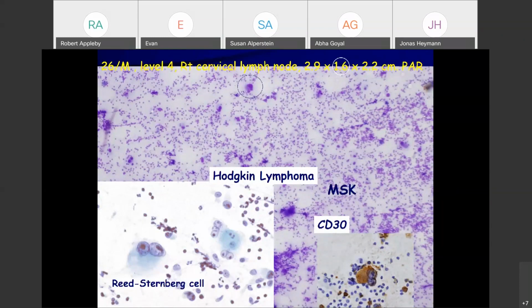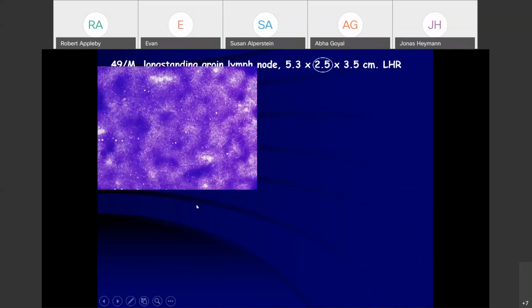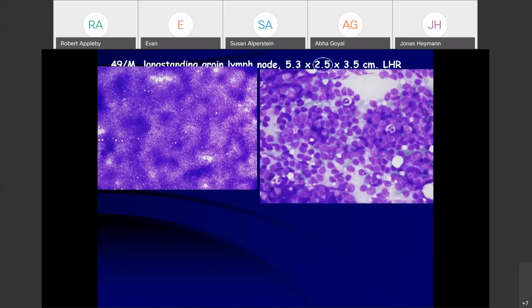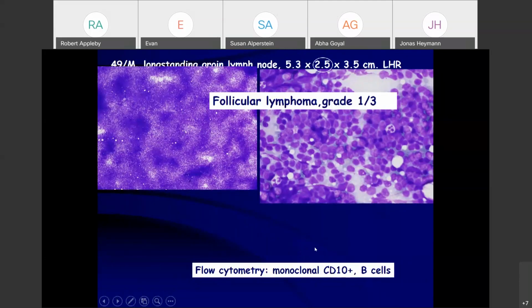Hodgkin lymphoma is the cytologist's best friend. Here's a pathological lymph node. If I don't see anything in cytology, I'm going to send it for flow cytometry. I don't see anything. There's no granuloma, there's no carcinoma. So you have to do flow cytometry. The flow cytometry is diagnostic for B-cell CD10 lymphoma, low-grade follicular lymphoma.